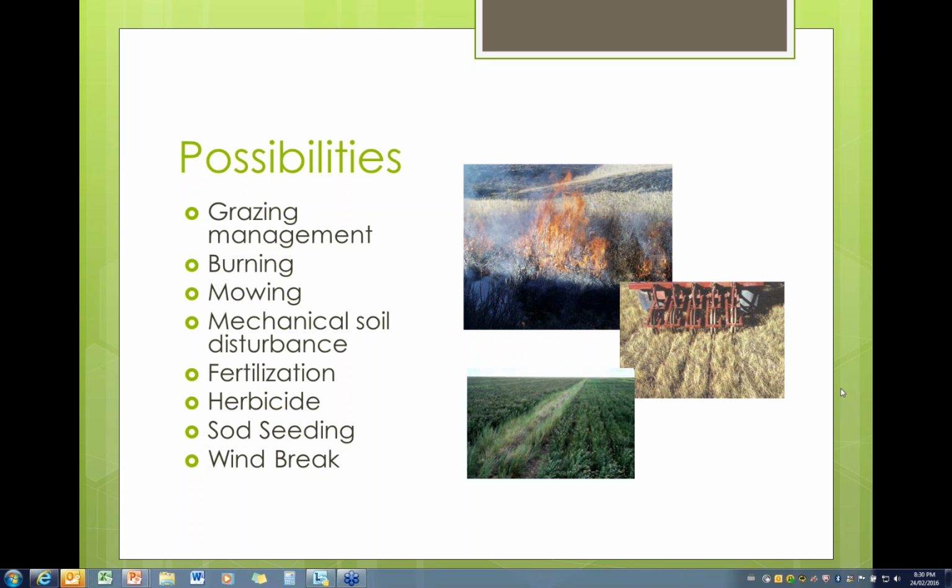Burning is often used as a tool to remove undesirable species, or to get rid of areas that maybe have excess dead material. In this case, the picture here, we're actually removing shrub material to allow the grasses to come through. Mowing, again, can be used to remove some of the weedier species that may not be wanted. We also have mechanical soil disturbance, where you can remove a portion of the plant stand or completely remove all plant and do some reseeding.